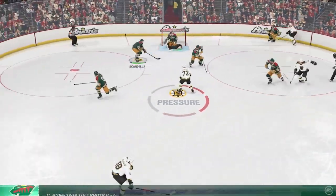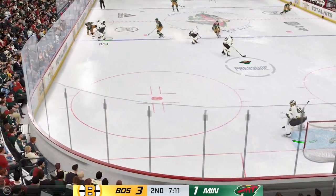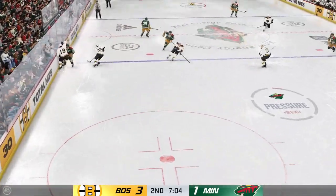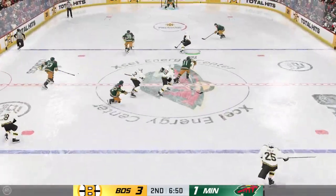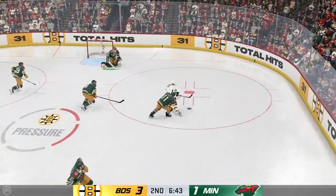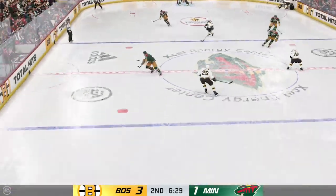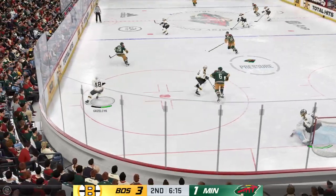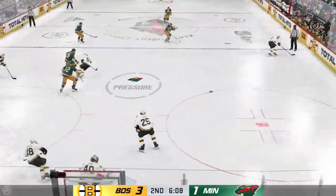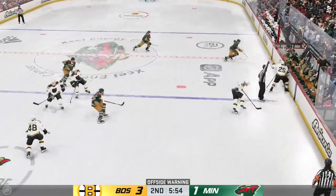Niederreiter's quick stick off the draw wins possession. Handles the pass at center. Can't maintain possession after that hit. Boston's got the puck in their own end. And now it's grabbed by Parisi, and he slides it quickly to Pominville. Slides it over to Kiki. Works it across to Coyle. He got all of that hit.